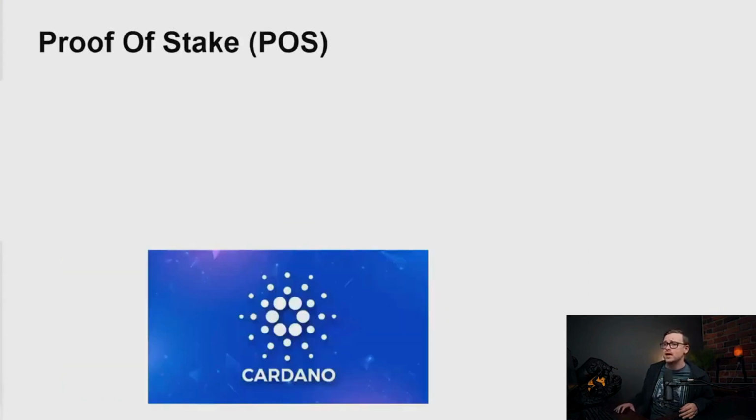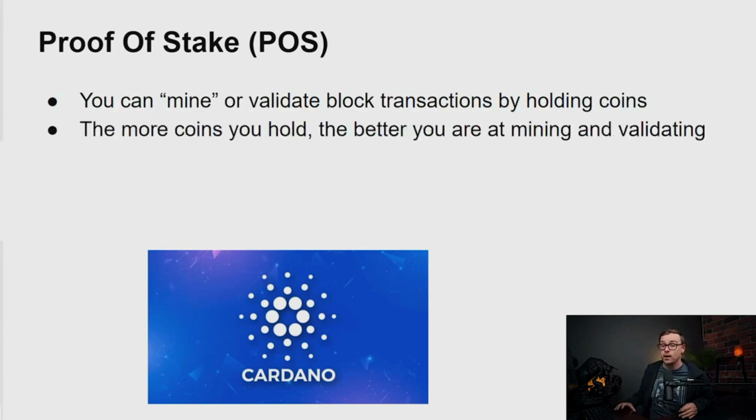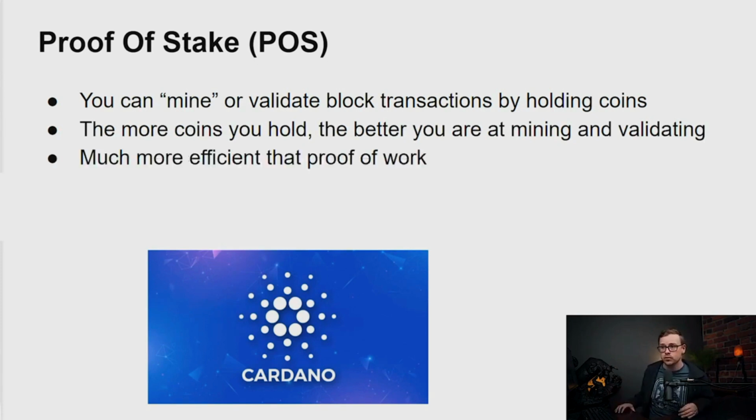Proof of stake is a way for you to mine or validate a blockchain transaction by simply holding coins. The more coins you hold, the better you are at mining and validating. And the better you are at mining and validating, the more money you get from staking. And instead of being called mining, it's now called staking. So it's much more efficient than proof of work, much less energy is expended. And one example of a crypto that uses proof of stake is Cardano.